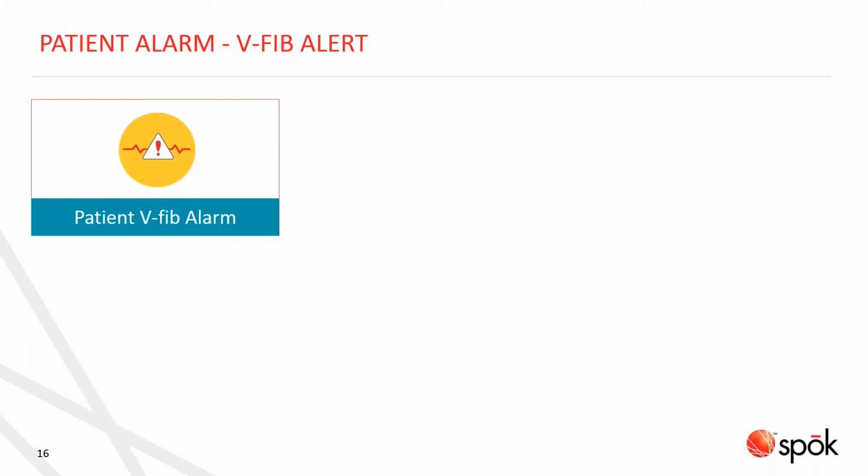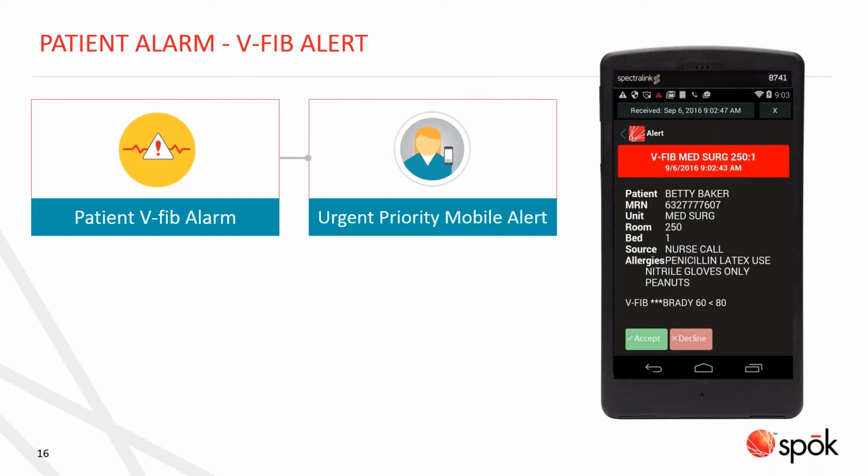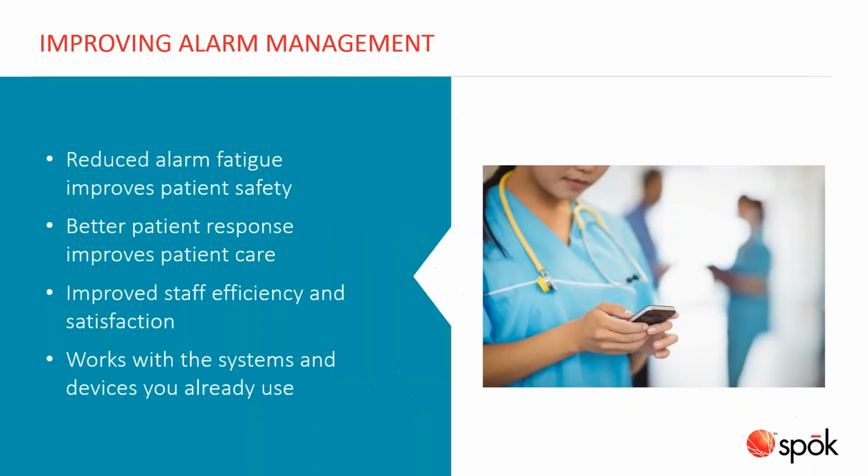For this example, with alarm management software, the nurse can immediately see the VFib alarm on his device. He does not have to run into the patient room to see what the alarm is and then run back out for assistance. Instead, he can call the team on his way into the patient room because he is already aware of the type and severity of the alarm.